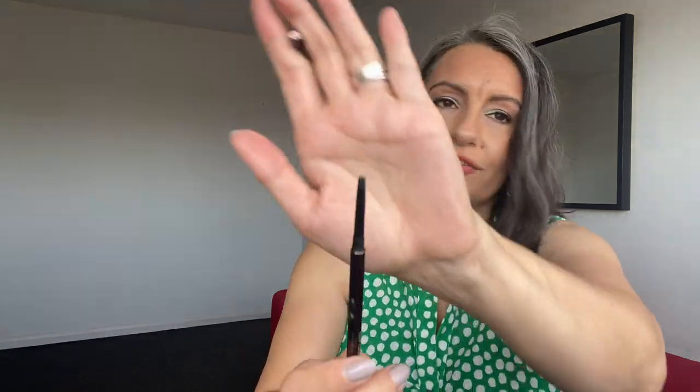This is the Hourglass Arch Sculpting Pencil in Warm Brunette. I've got another one of these on the go.